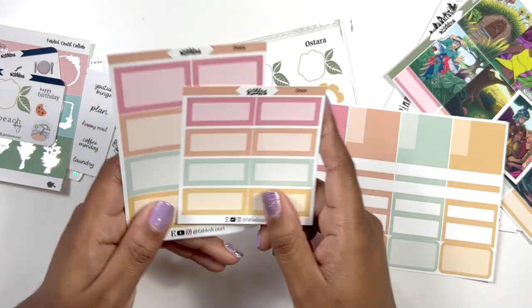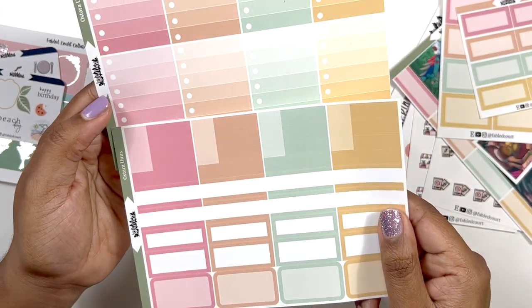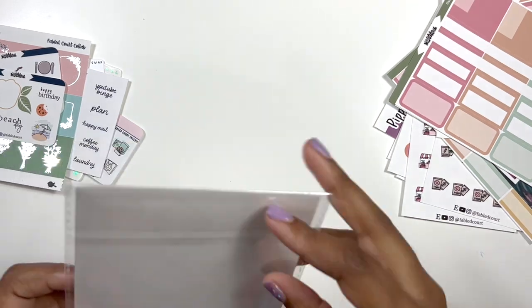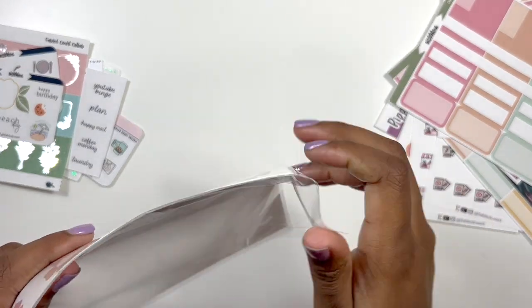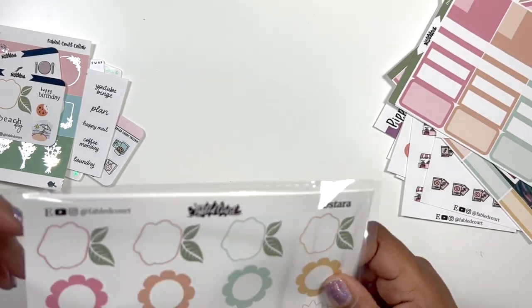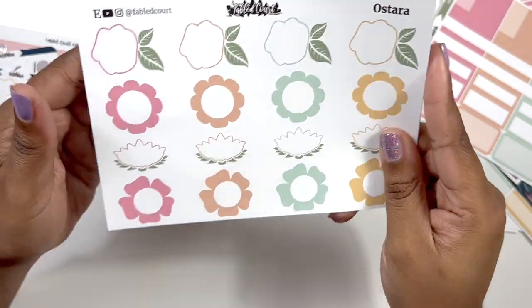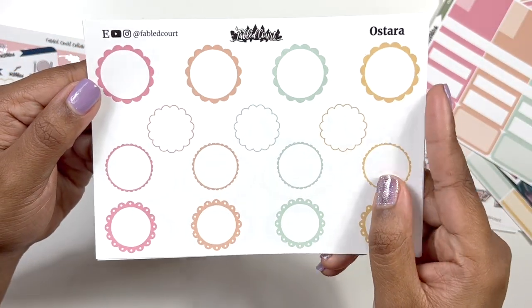We have some boxes here. And some more boxes. All right, and the last set of things for this bundle here are these beautiful little boxes. I love these boxes that they did here. These are just too cute. Really, ooh, really like those a lot.